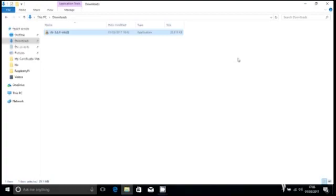Now, this feature isn't currently found inside Windows 10, but is expected to be added with the Creators Update, which is due to arrive within the next couple of months.